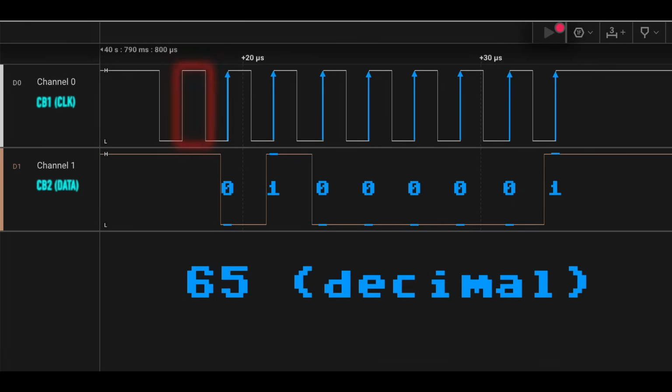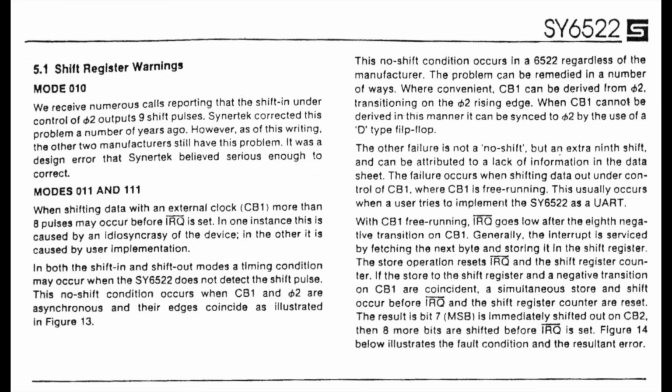Notice over here I've got a 9th clock pulse. I'm not 100% sure why, and I'm not going to dig in to find out in this video because it's not important. As I said earlier, I skipped all the necessary setup stuff, so it could be related to that, or it could be one of the 6522 bugs listed in the Synertech datasheet for the 6522 VIA.